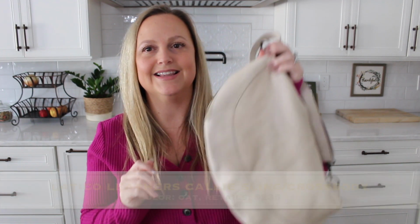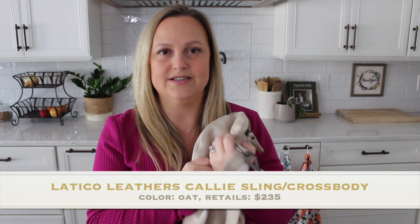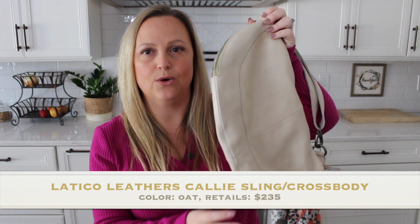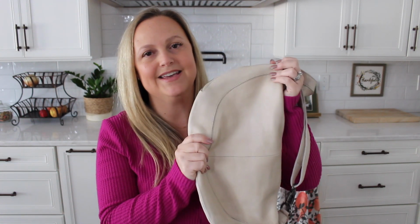Number 2 on the list is a bag that I haven't got to use much, but I love it, and it definitely makes the cut for a favorite sling bag for fall and winter, and that is the Latico C Sling. This bag is so crazy soft, and it's the one that I was referring to that holds probably the same amount as that MZ Wallace sling bag, if not a little bit more. I haven't packed it up fully yet. I will have a detailed review on this one because I like it so much.